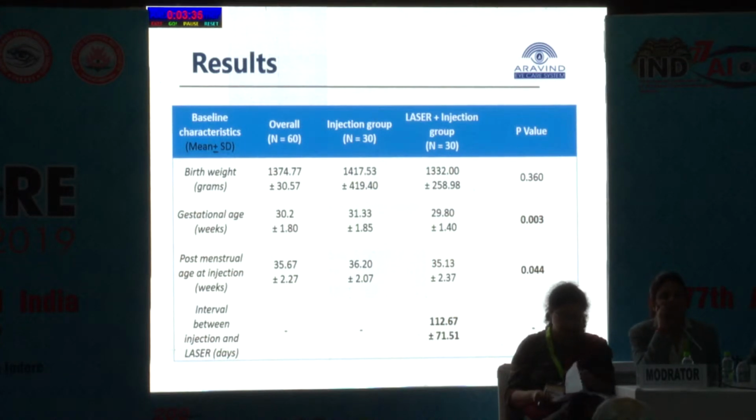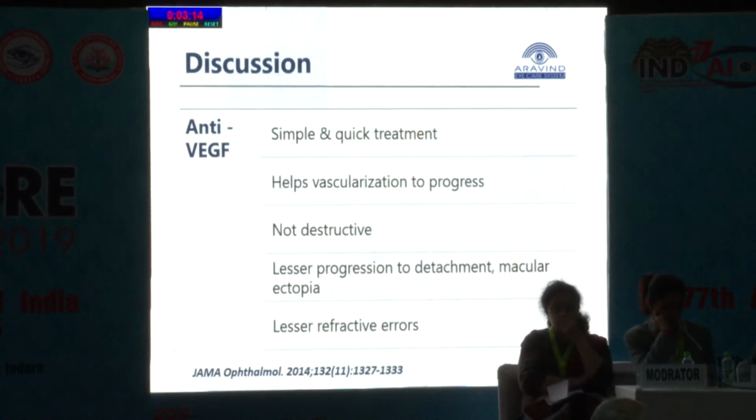If you look at the baseline characteristics of these babies, the babies who needed laser in addition to injection had a lower birth weight, but this was not statistically significant. They were younger in gestational age, and they received the injection at a younger post-menstrual age. Both of these were statistically significant. The interval between the injection and laser was about 112 days.